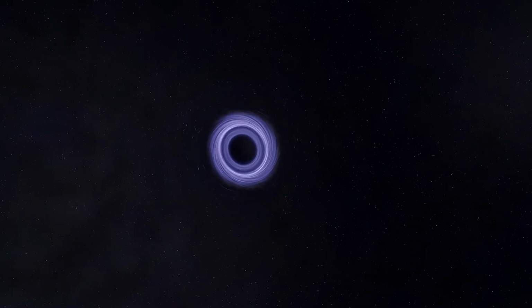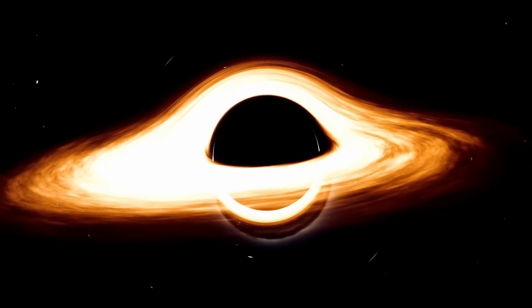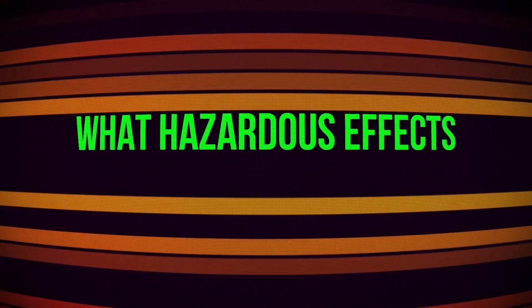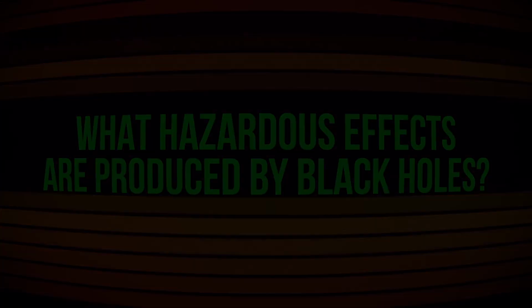These births are often followed by a powerful energy outburst. It turned out that it can be so huge that it sometimes throws a newborn black hole right out of a star's womb and onto an endless interstellar journey. But it's not just supermassive black holes themselves that are a threat. What are the dangers of the effects they produce?